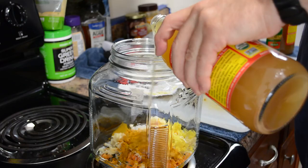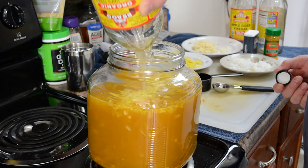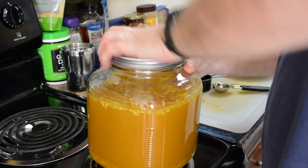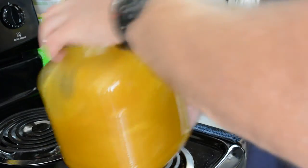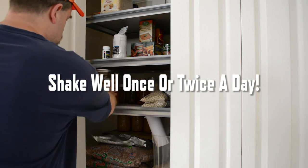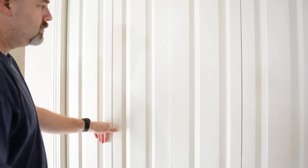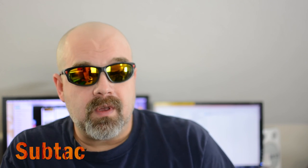And then fill the jar to the top with the apple cider vinegar. At that point, seal the jar up. Now shake it well, get everything mixed up, and put it in a dark place. And then leave the jar in there for at least 2 weeks.